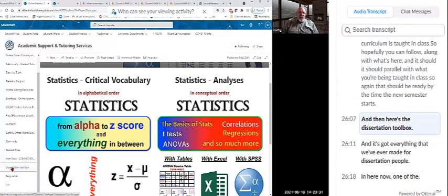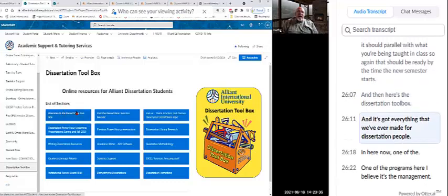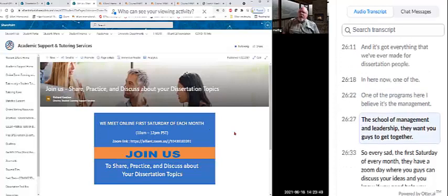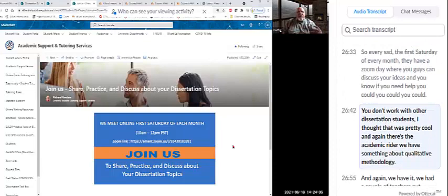And then here's the dissertation toolbox. It's got everything that we've ever made for dissertation people in here. Now, one of the programs here, I believe it's the School of Management and Leadership, they want you guys to get together. So the first Saturday of every month, they have a Zoom thing where you guys can discuss your ideas. And if you need help, you could work with other dissertation students. I thought that was pretty cool.